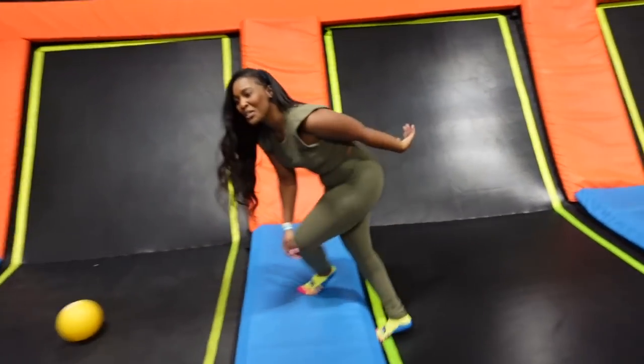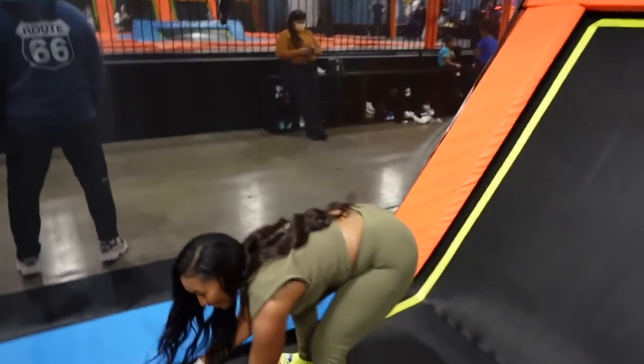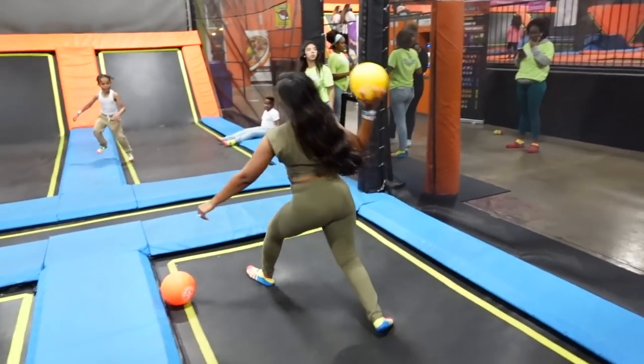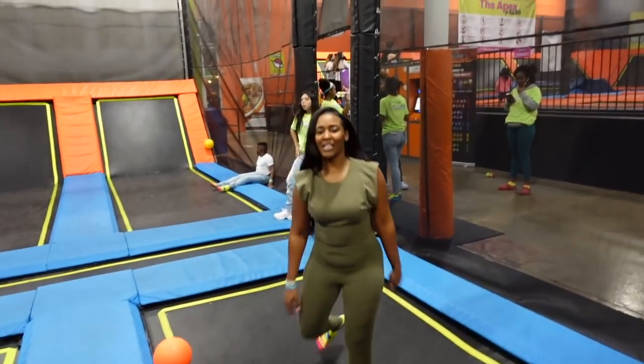Come on, Georgia, they killing y'all. Come on, you better tighten up. I'm tired. You got these little kids killing y'all. I'm not good at this. Forget it, I'm not good at this.